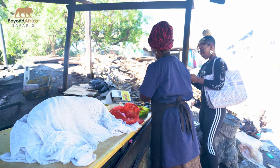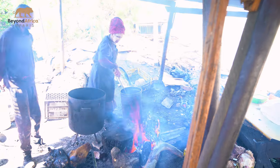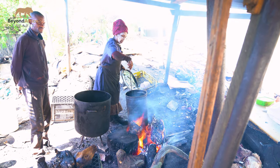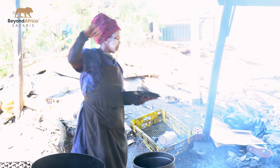So me, with my inquisitive nature, I needed to find out how they buy inhloko, how it looks when it comes from the shop, what the cleaning process is and how healthy it is. So the mama who sells inhloko is going to tell us how she makes it.